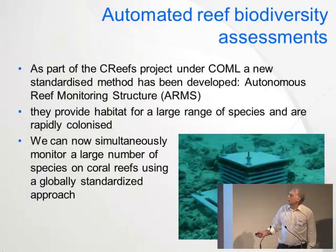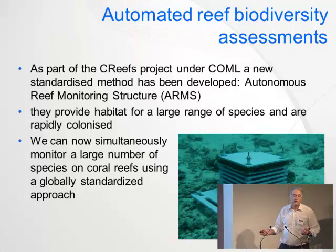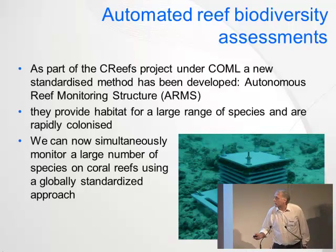Finally, another interesting device that's been developed in collaboration with other people at AIMS is the ability to really assess biodiversity autonomously without having to do surveys, and particularly some of the biodiversity of the smaller invertebrates, which are very important in coral reef environments. And while this one has been actually put in place by a diver, you could easily deploy these just through lowering them down with a proper anchor onto some of the deeper areas of reefs.